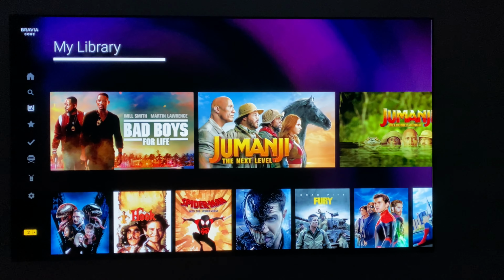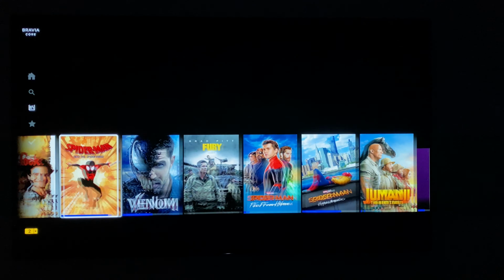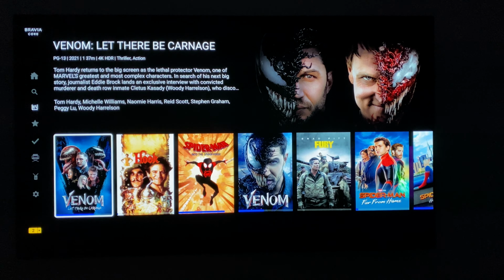I have the other Venom, Spider-Man: Into the Spider-Verse. So all these movies are in my little library catalog. Some of them are IMAX enhanced, and some of them not. But I just thought that was interesting.